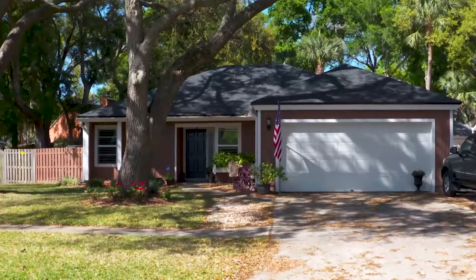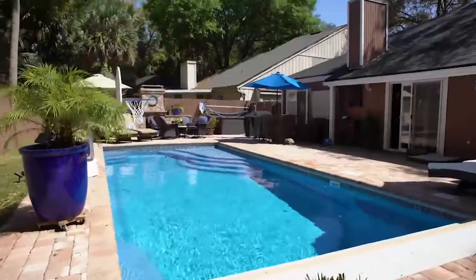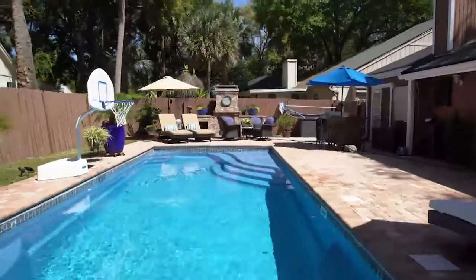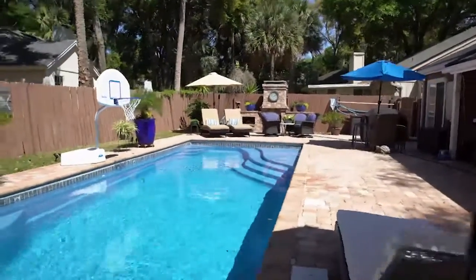And living where we live with so many big trees and everything, we knew that we wanted something that was going to be easier upkeep. And we didn't want to do the screened enclosure. We wanted to be able to be outside enjoying it.